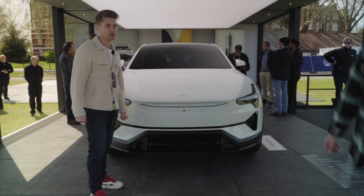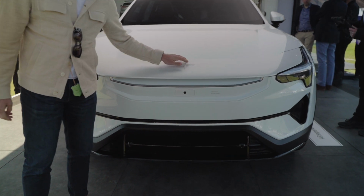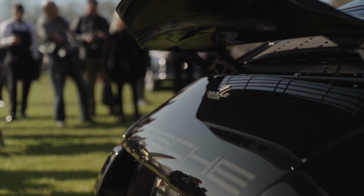I thought you were going to go with more than that. No, like the brake calipers as well. No, but seriously, it is sick, and I do like the logo itself. You like that?